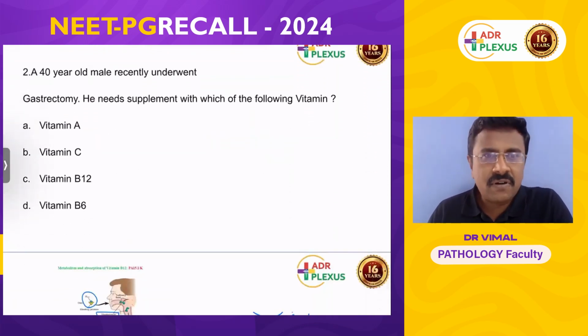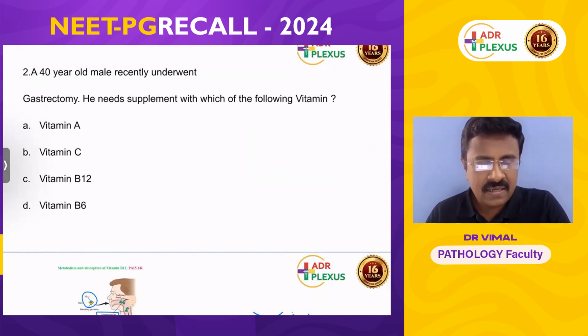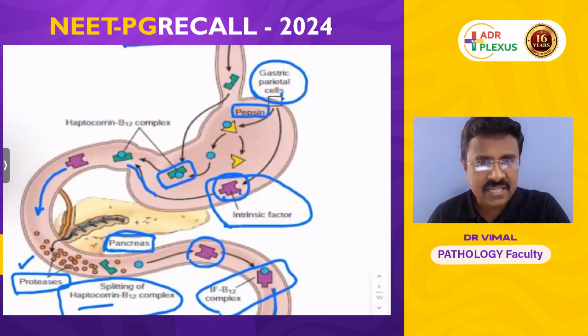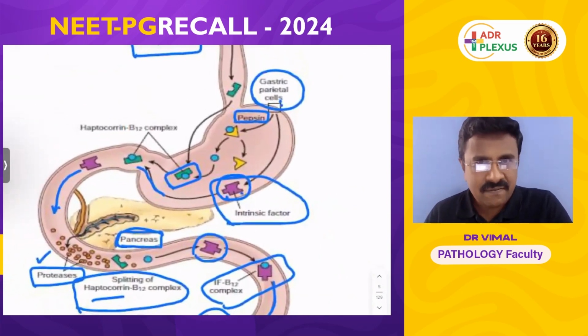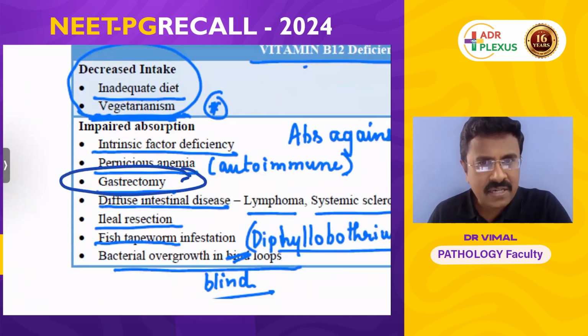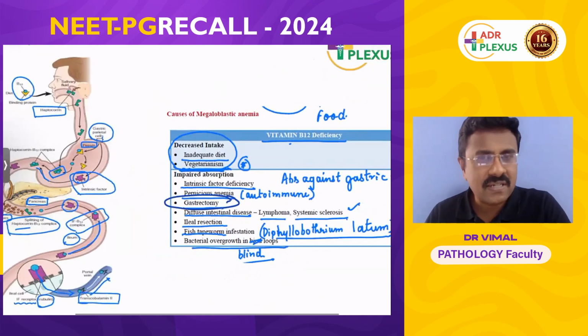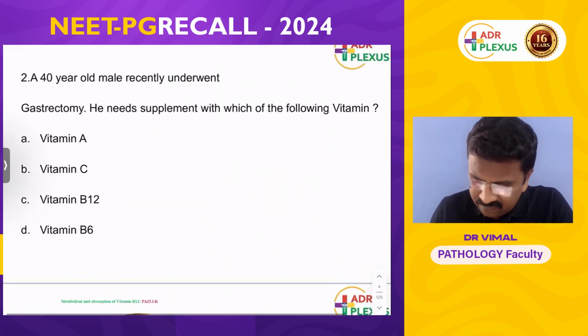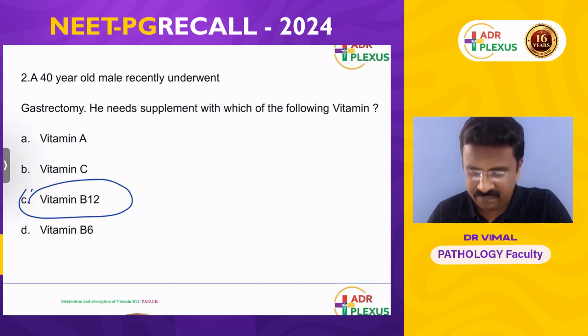The next question is, a 40-year-old male recently underwent a gastrectomy. He needs supplementation with which of the following vitamins? This is again a classical question. As we all know, the gastric parietal cells produce the intrinsic factor, which is responsible for vitamin B12 absorption. As you can see from our notes, gastrectomy predisposes to vitamin B12 deficiency because intrinsic factor is not there and B12 is not absorbed. So we have to supplement vitamin B12 in a patient who has undergone gastrectomy.